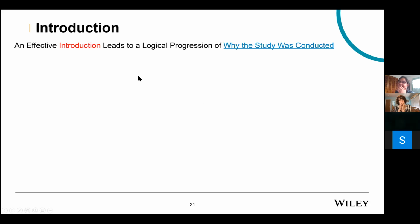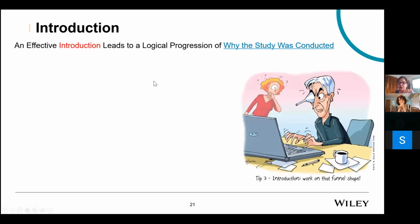In the introduction section, again, a funnel approach is what should be used, where you start by giving a broad overview of the field, narrowing it down to what are the gaps that exist in that field, and then finally, which of those gaps, or what exactly, you are trying to address in this study that will either progress the field or change the direction of the field or even just confirm something that was in controversy, for instance. So an effective introduction leads to a logical progression of why the study was conducted.